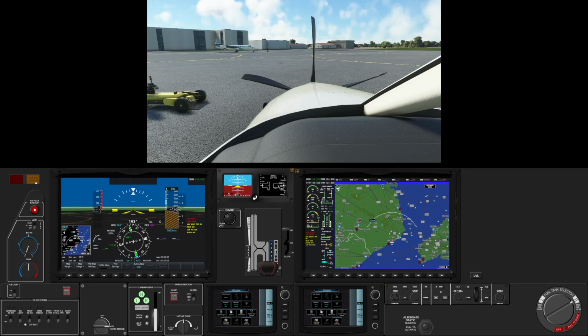But that will be interesting, because I've already got a nice panel for the Vision Jet, which will probably need a little bit of modification, but it's a good base to start with. So, as I said, there's not much on that right hand side panel. The overhead I showed, the fuel selector, the alternate static, the autopilot, the touchscreen, and the G3000 control.